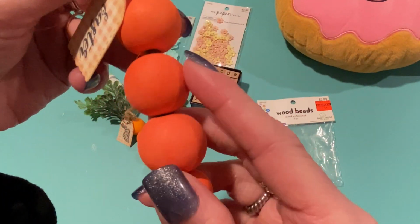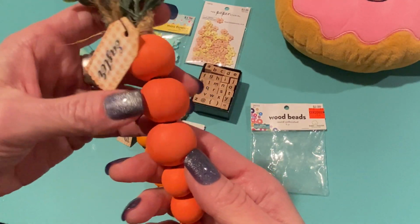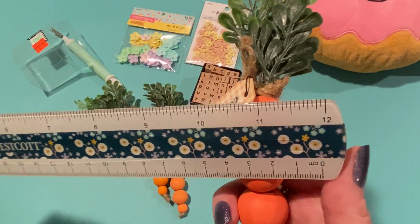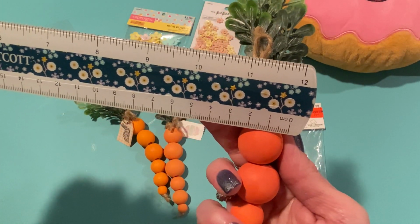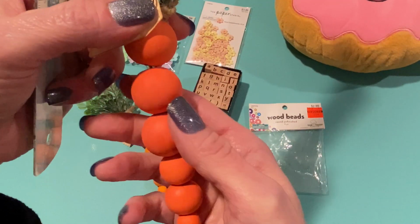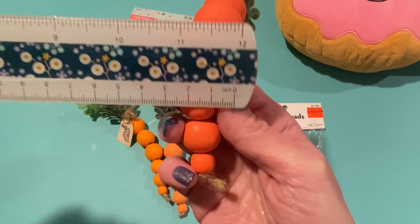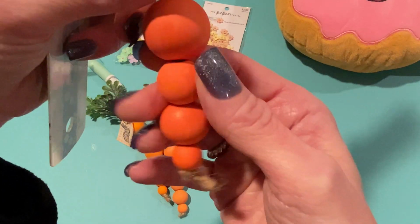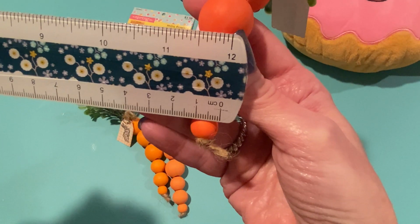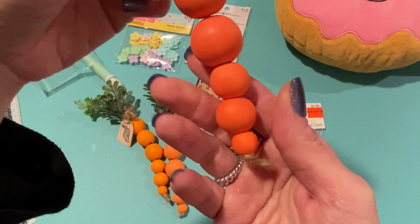So these top 3 are from this pack, and I painted them. I'll show you what I used in a second. So I used 3 of those big ones, and it doesn't say the size of them, but if you measure them, and I know they're measured in millimeters, they're about 24 or 25 millimeters across. So there's 3 of those, and then I used 2 of these smaller ones, and these are about 20 millimeters, and these I had in my stash. And then I used 1 small one, so they kind of go down in size like a carrot would. So this is about 12 millimeters, I guess. So just to give you an idea of the sizes those are.